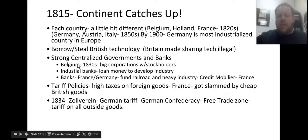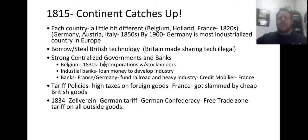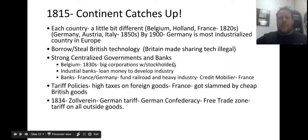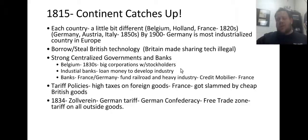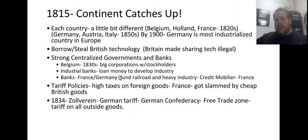And so here we've got some different things that go down. We have Belgium, which has a lot of big corporations that have stockholders and that kind of stuff, and a lot of money being dumped into the companies. You develop the industrial banks, so banks that are made just for commercial interests and not for individual interests. You have France and Germany really fund the railroads and heavy industry. We'll talk about the Credit Mobilier scandal later on, but that was also a big part of France. And so a lot of big banking happens on the continent to really shove a lot of money into this program.